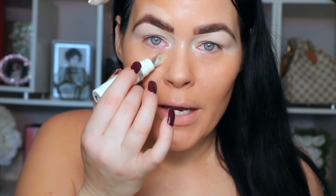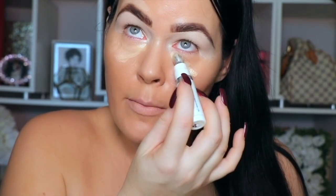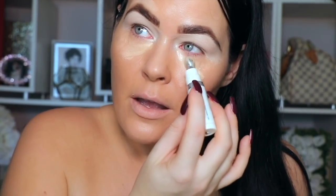It feels so good. Let me zoom you guys in so you can see. The applicator is so cooling that right away it helps to depuff, and then you just pump a tiny little bit out, and right away it's going to work to brighten your under eyes and conceal your dark circles. So I definitely have super dark circles under my eyes, and this totally works to conceal them, but it also depuffs, and it brightens, and it just makes your eyes look so much more wide awake and amazing, and it actually feels so good.